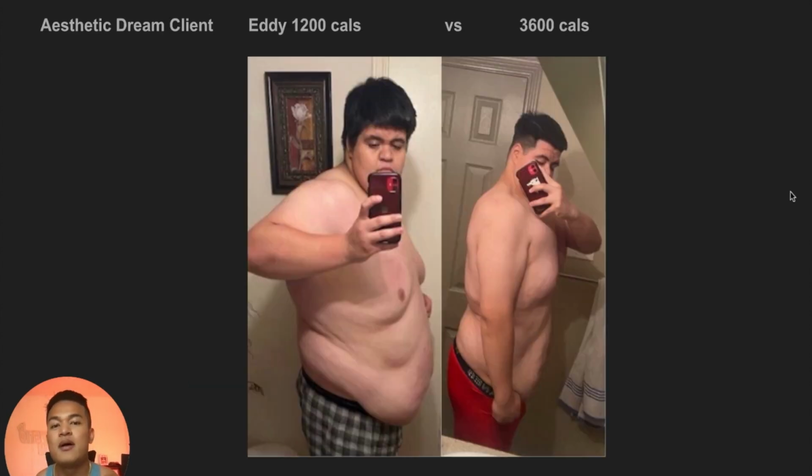Another example, for a straight up weight loss client. This is my client Eddie. He was eating about 1,200 calories on the left, and now he's eating about 3,600 calories on the right. That's literally triple of how he used to eat.